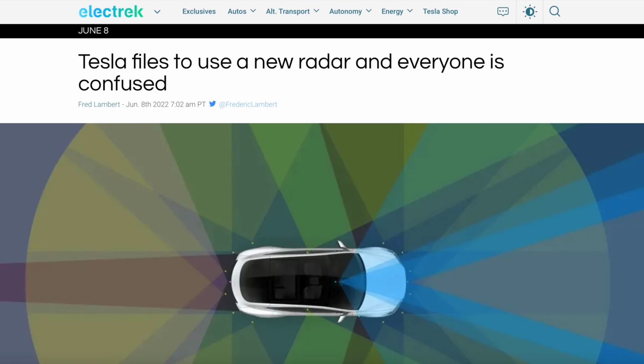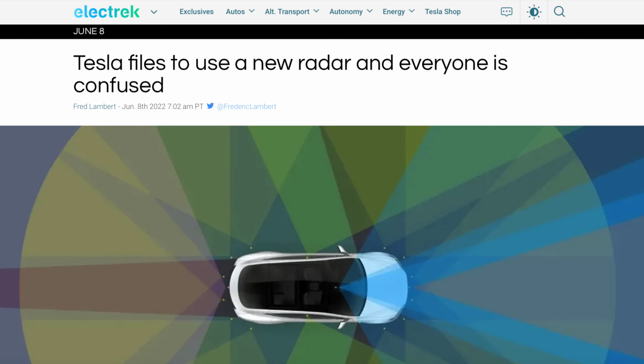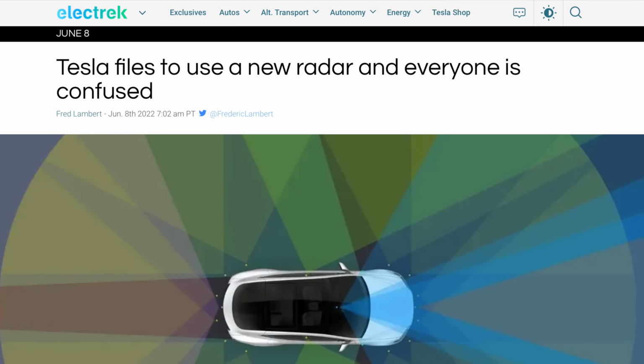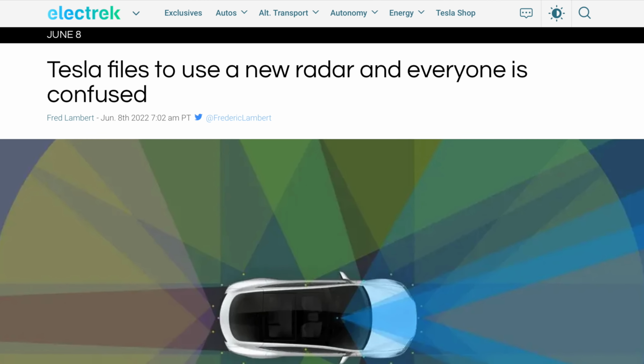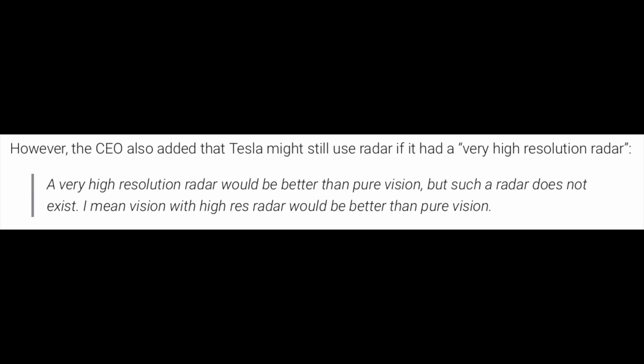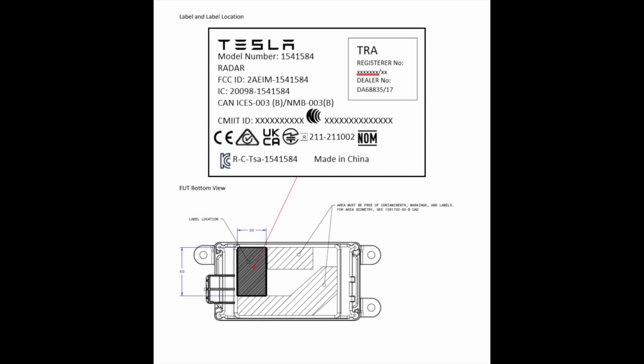Now, something new just happened this week, and it turns out Tesla has filed for the use of a brand new radar system to be used in the car. Now, Elon Musk has said in the past that vision only is better than radar. Now, Elon Musk did later clarify that there is one exception to that, and that is if there was ever a high resolution radar available. And at the time, no such radar existed. So it sounds like over the last year, Tesla has been focused on developing a new radar, and it's even listed as a high resolution radar.